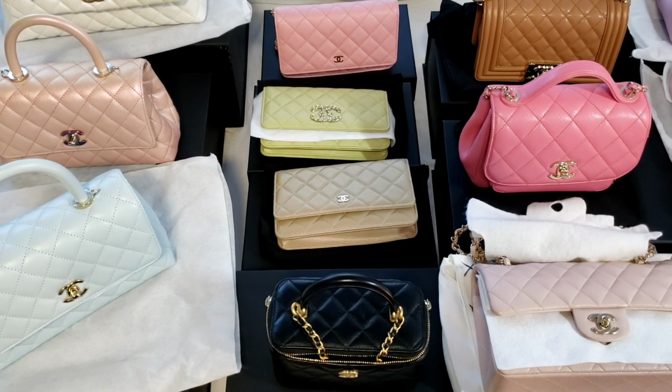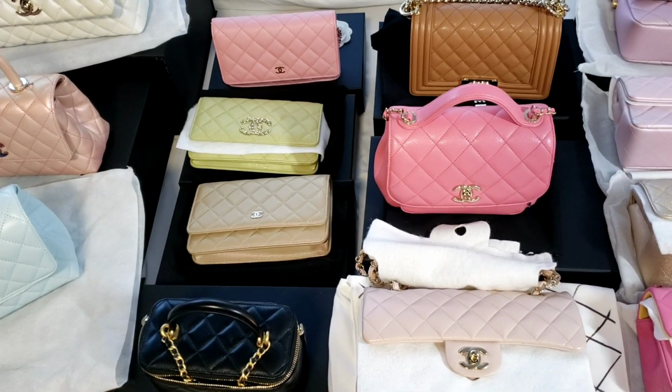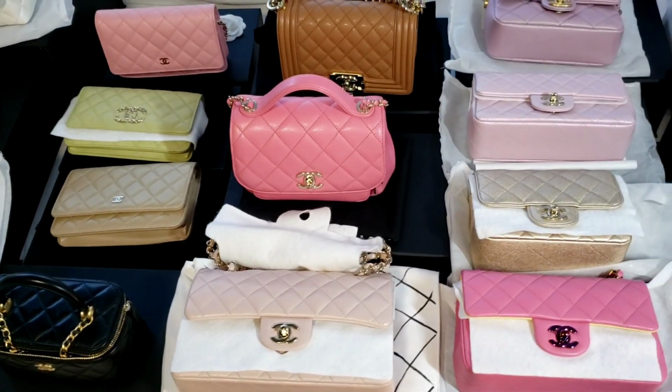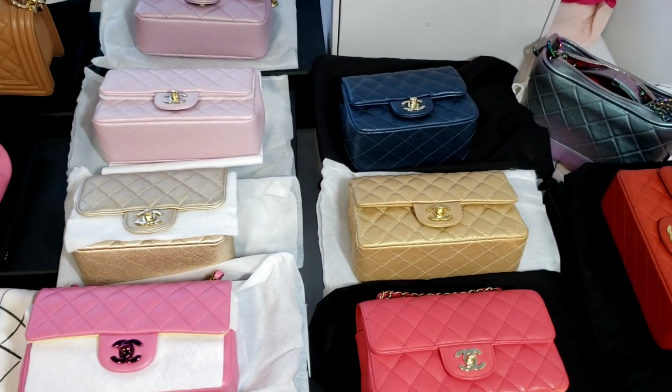So these are the items that I purchased last year, 2021, from the boutique or from the resellers, and they're all brand new. So moving on to these sections over here.